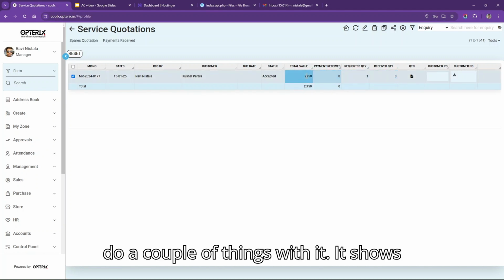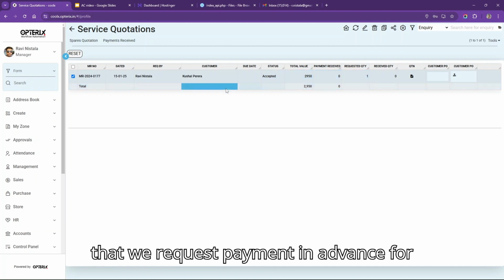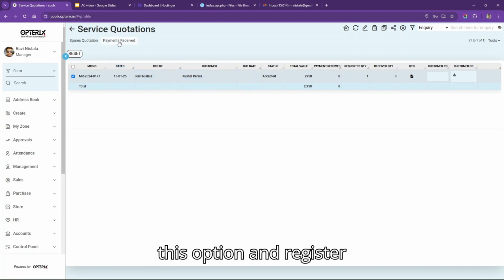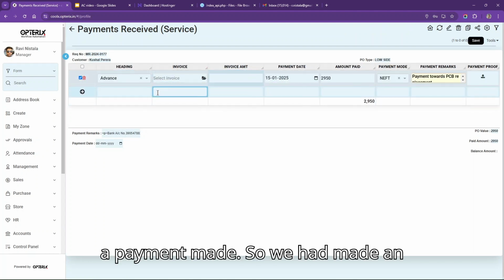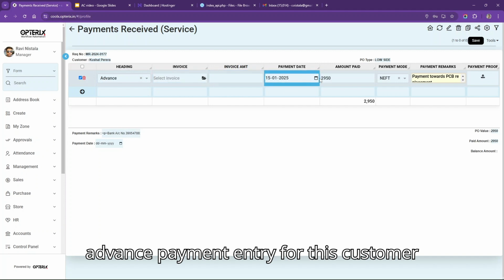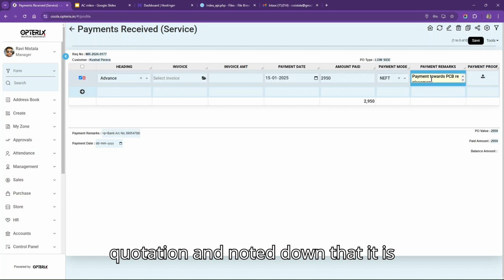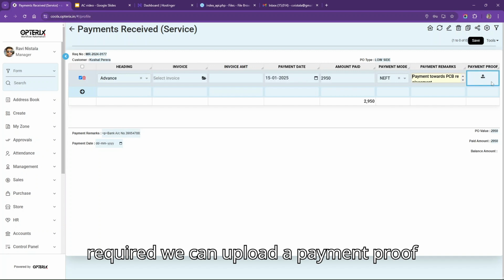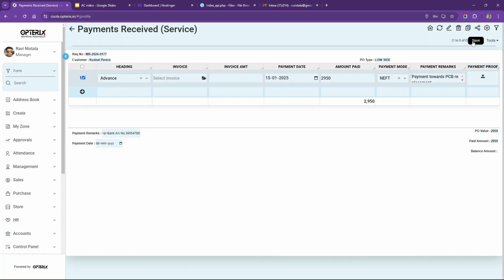Now we can do a couple of things with it. It shows payment received as 0. It is possible that we request payment in advance for such things, in which case we will go to this option and register a payment made. So we had made an advance payment entry for this customer for an amount of 2950 as per our quotation, and noted down that it is towards the PCB replacement. If required, we can upload a payment proof here, a photo of a payment slip or a screenshot or something.